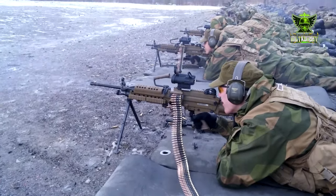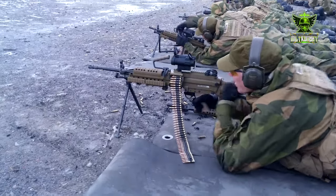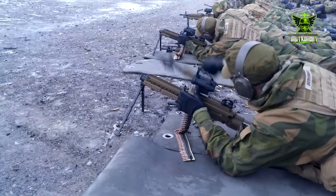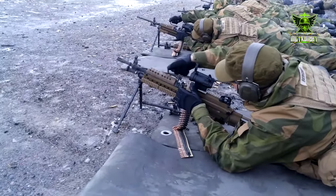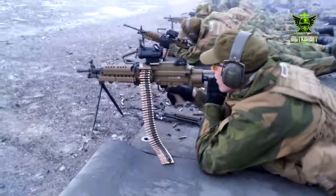With the gun placed on safe for every swap, safety is paramount. Moreover, the requirement for this drill is to finish the barrel swap in 3 seconds or less. The FN MINIMI proves its effectiveness as a formidable weapon on the battlefield.